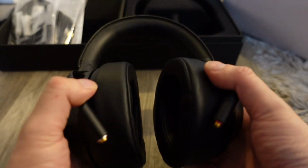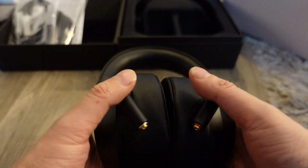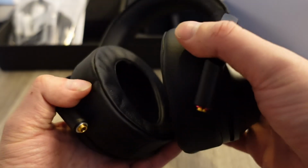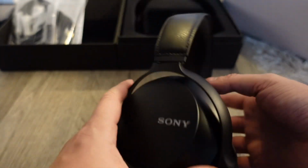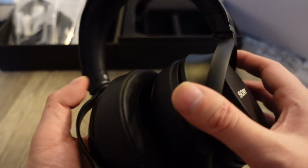They do not go flat. They only swivel like this, so they don't fold down flat like their wireless headphones. Actually, I shouldn't say that. Their 1000XM5s don't really fold down flat either. They just swivel like this. But I guess that's okay. This is a closed back, so some people might want to use it for portable listening and traveling, but it doesn't come with a carrying case and it doesn't fold down flat, so that's kind of an annoying thing.